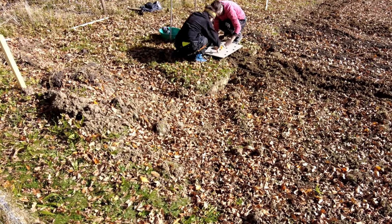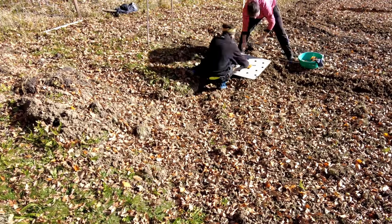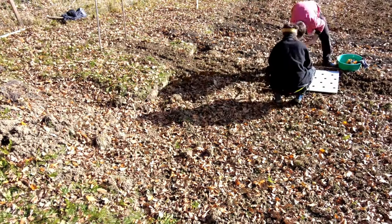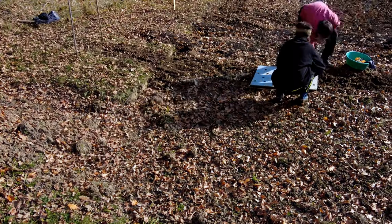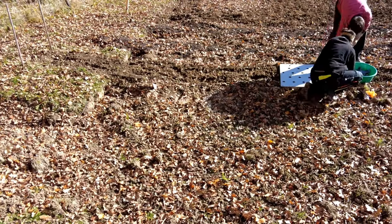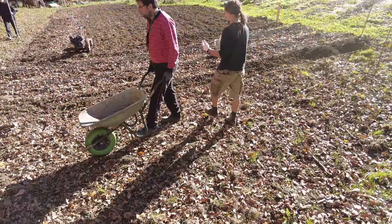With help from our friends, we also managed to build up the last bed for this season. This was one of the unexpected tasks that we had to do, as I bought way too many garlic and onions, but this should give us a nice harvest in the coming year.